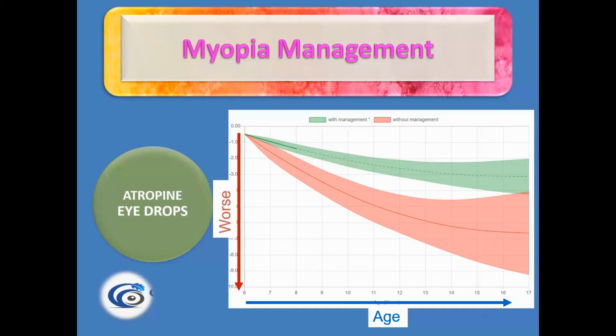And here's myopia management. This is a graph that describes the change over time, speaking towards the atropine drops. On the graph, on the left side, the red arrow going down is worse, meaning more myopia. The eyeball's growing too much. On the horizontal axis at the bottom, in blue, is age in years. And they all start at about a half unit.